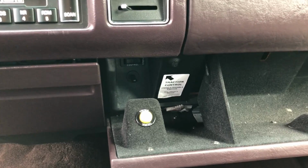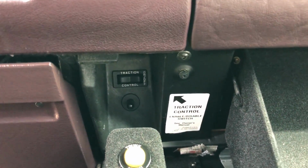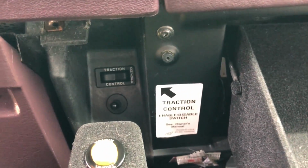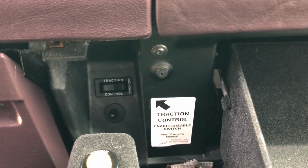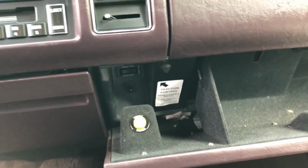You've got your trunk. Another funny little quirk in the glove box is that you do have traction control here, and they had a sticker there to point it out to you because it's so hard to see, but as you can see, there's a switch there, and you just have to push it over to turn off traction control or push it back to put it back on.